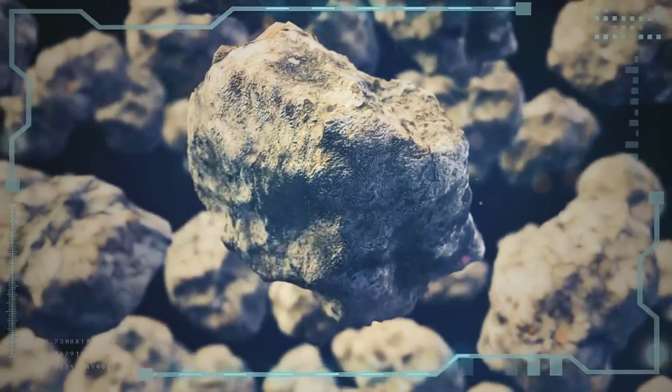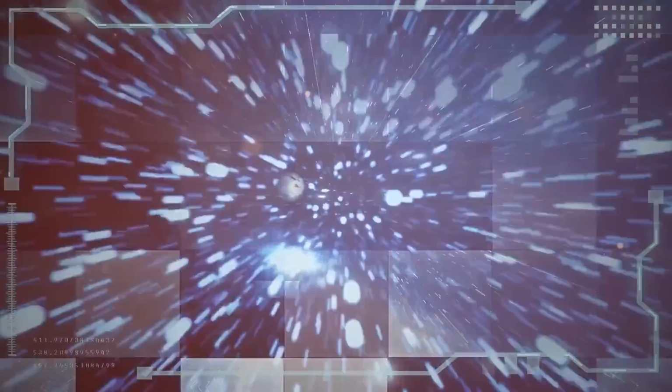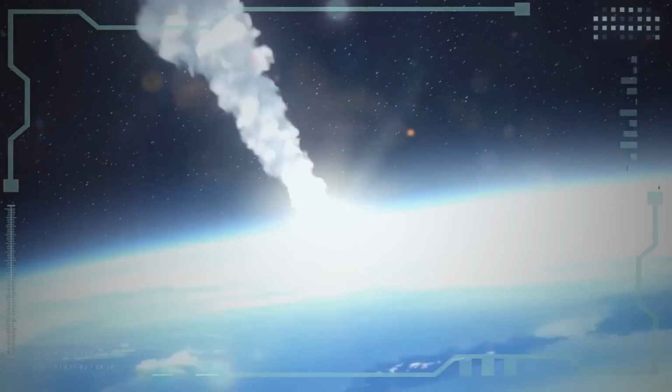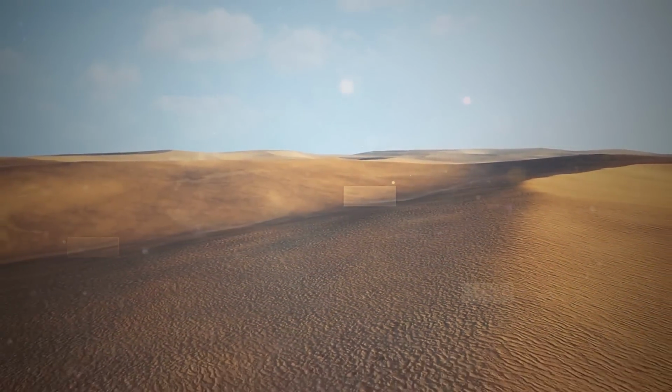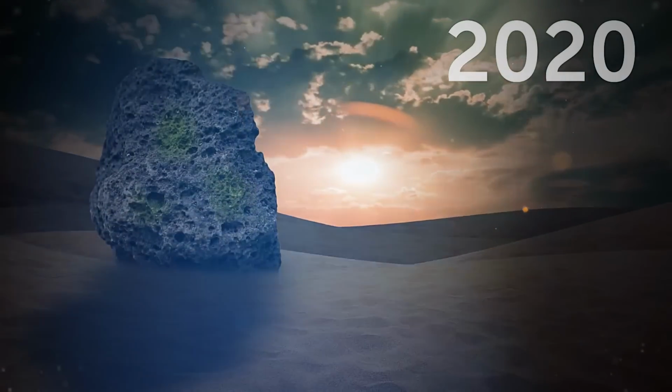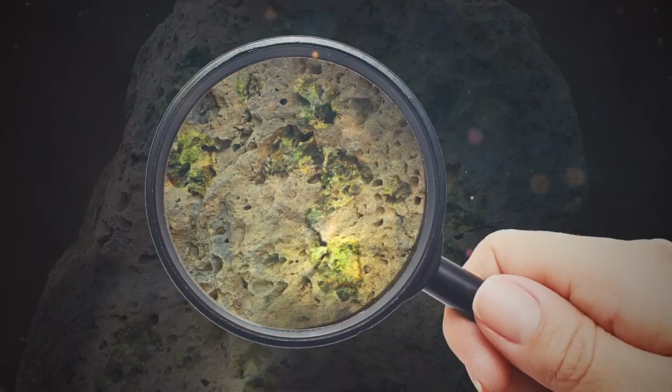Some of them became part of other planets. Some flew outside the solar system, and one piece wandered in space until our Earth was formed. After that, it hit the planet's atmosphere and fell into the territory now known as the Sahara Desert. The rock was discovered in 2020, but the erosion of extraterrestrial rocks shows that it could have fallen much earlier.